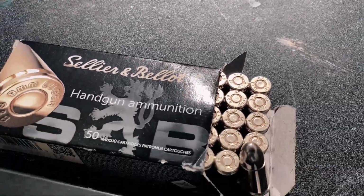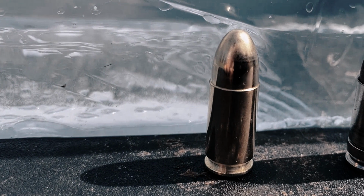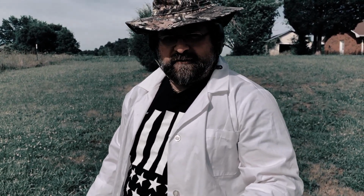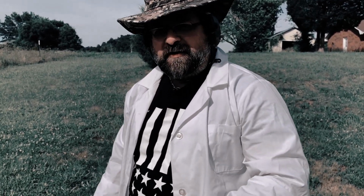All right, so the first one we're going to go with is the full metal jacket 9mm. This is 124 grain, standard, regular, not subsonic or anything weird. We're going to shoot this at 5 yards. That's most of your standard engagement. I think they usually do 7 yards, but 5 yards, 7 yards, we're going to keep it consistent across the board at the same distance, no matter what.